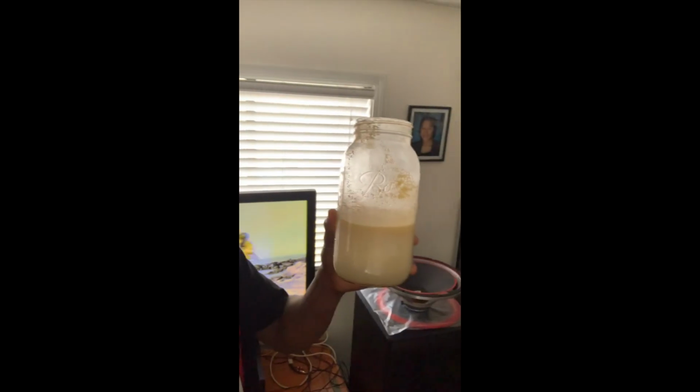I don't plan on probably drinking the rest of this. I just wanted to try it. It doesn't taste that bad. Isn't something I would probably drink on a daily basis, but who knows? There's probably tons of fermented bacteria inside of there. All right, guys.